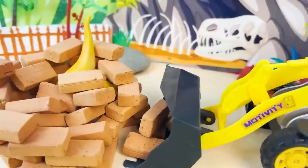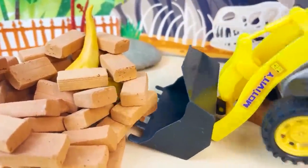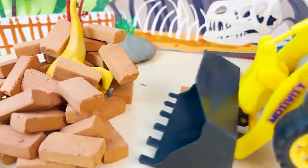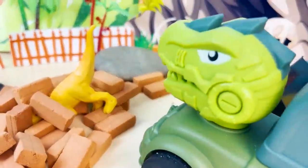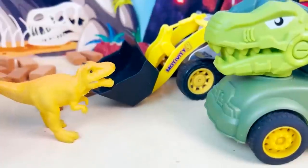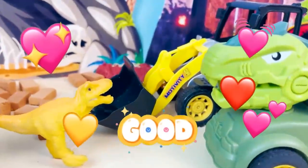Hey, what happened? The excavator is now shoveling the stones out of the way so that the dinosaur can break free. The crane will help the dinosaur to get out as well. Let's see it happen. Thank you. Thank you very much for helping me, guys. Thanks, Bulldozer.